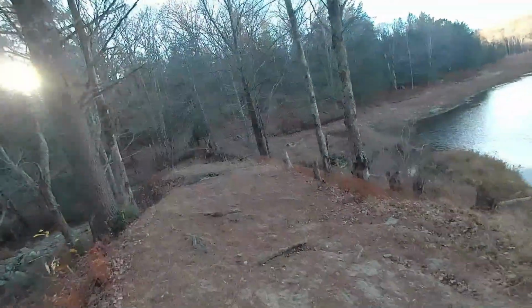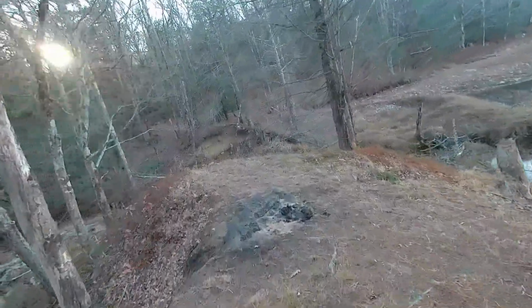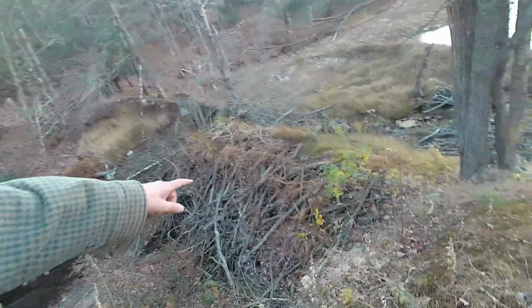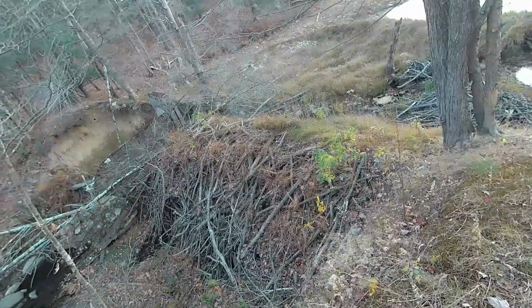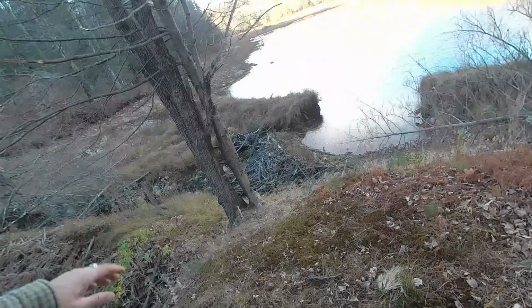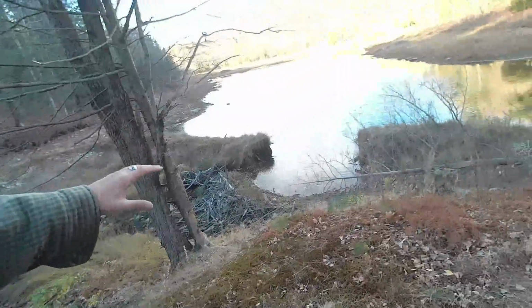And you can see up here the remains of the spillway. Somebody's been camping. You can see right there. Mr. Beaver getting crazy. It looks like the beavers are gone from this pond right now. They probably exhausted the food supply, so the pond is becoming a meadow.